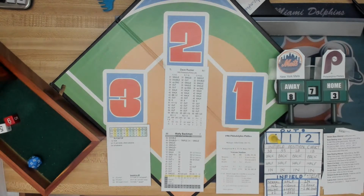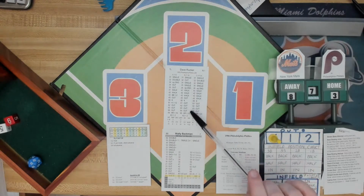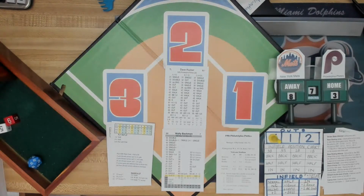And that is a 65. That's a home run chance, but there's no way Backman can get it, pretty much a -10. Oh, wait a minute. Rucker is a B grade, 1 to 19. Backman is a -10. That's a 16. Oh, he might have had a crack at that. One home run he had in 1986. But nope, that's going to be an out. It's a fly out to left. Oh, too bad. Had a big chance to get it.